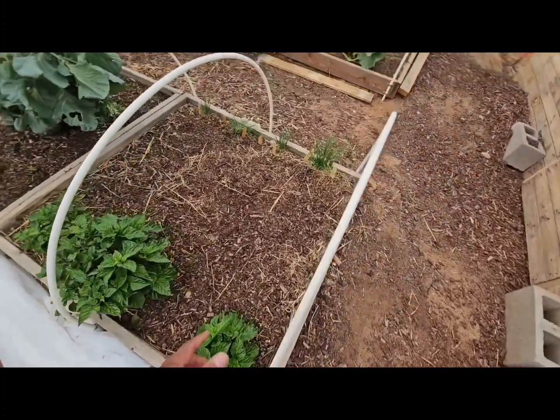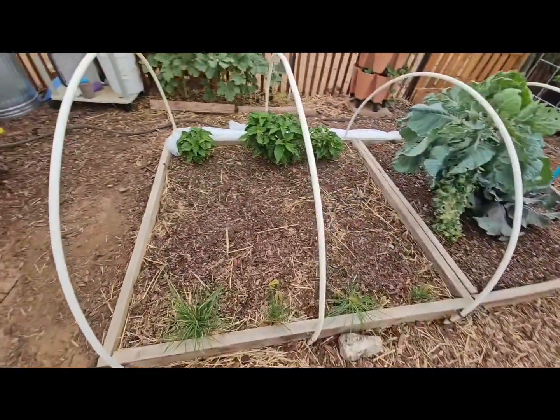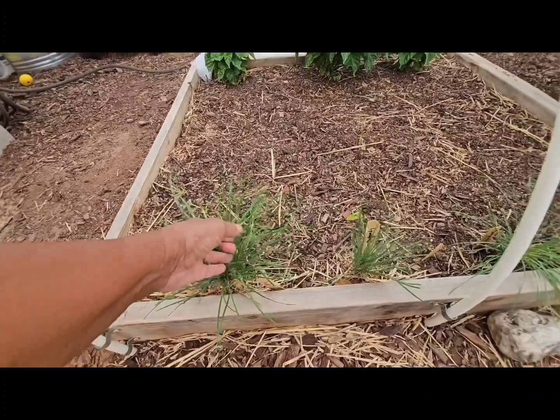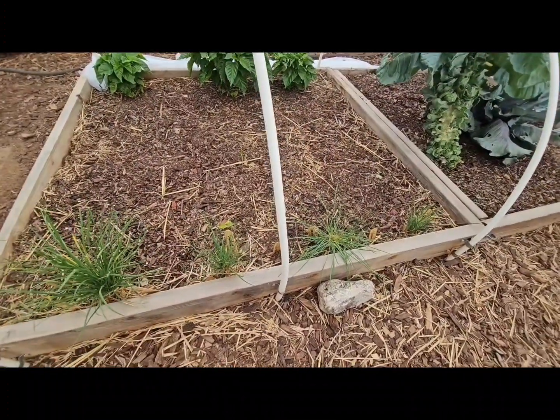So over here is the garlic chives, and they are doing well. I am surprised how well they are doing, and I'm happy about that.